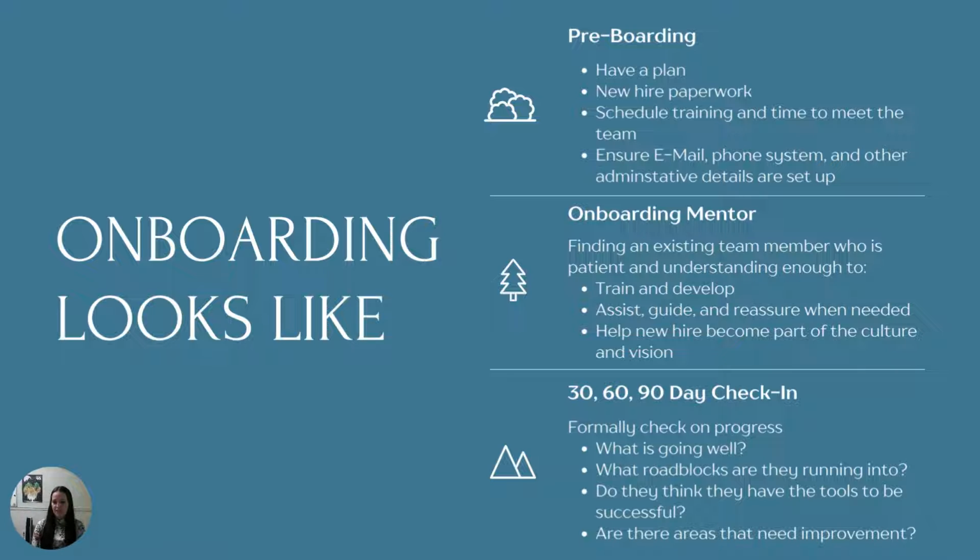And when we look at formal check-ins, they're important to ensure the employee feels comfortable with their new position, and it gives them time to assess what improvements could be made. During these check-ins, you're going to want to ask questions like, what's going well? What roadblocks are you running into? Do they think that they have all of the tools to be successful in this role? And are there areas where improvement is needed?